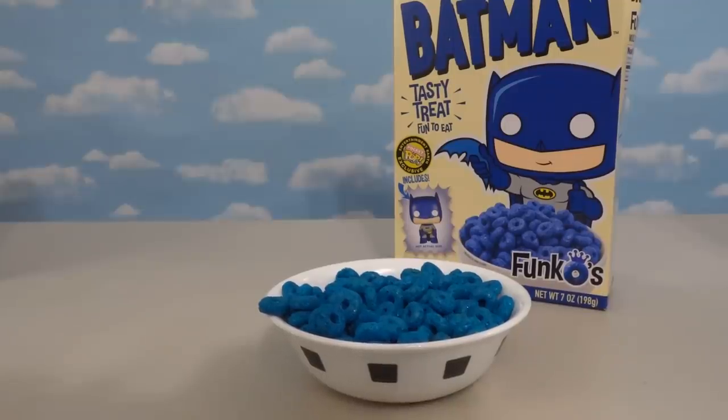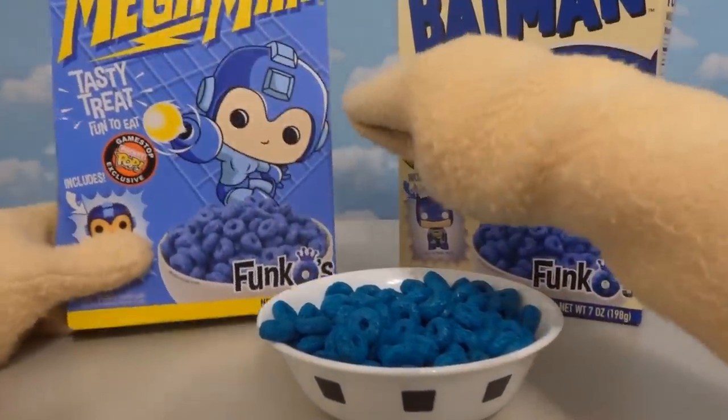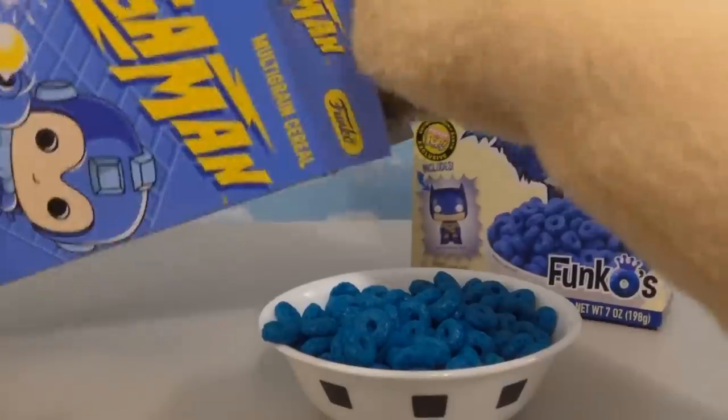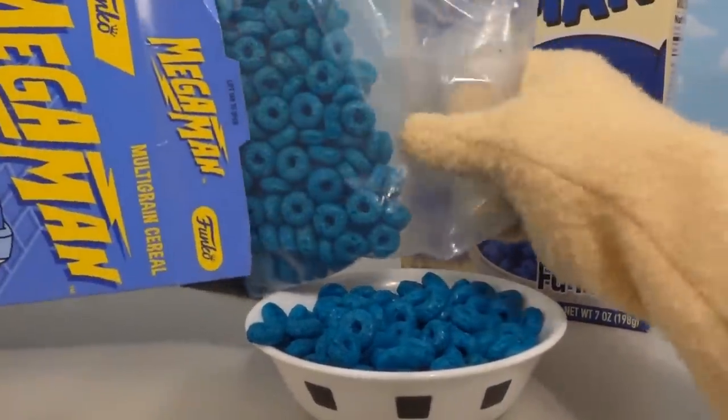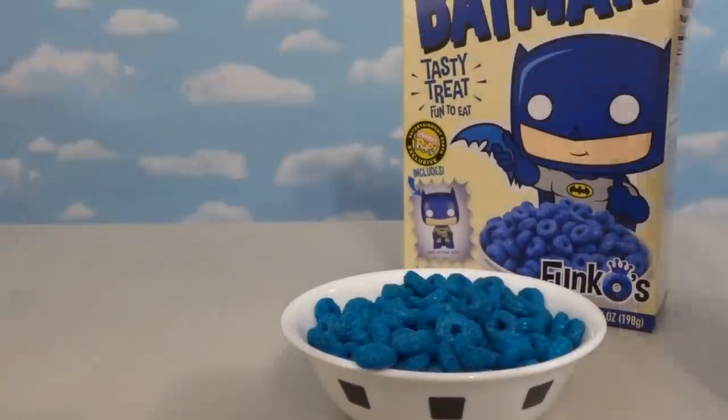It's just like Fruit Loops. Just like the other ones. And of course, this isn't the first time we've gotten blue cereal because we've also gotten blue cereal with the Mega Man cereal. And let's see if it's the same color. Yep, wow, same exact color actually. Oh man. Imagine that.